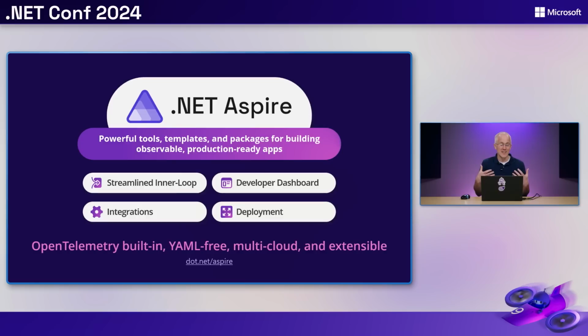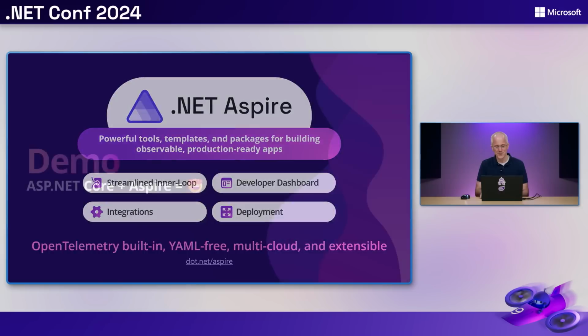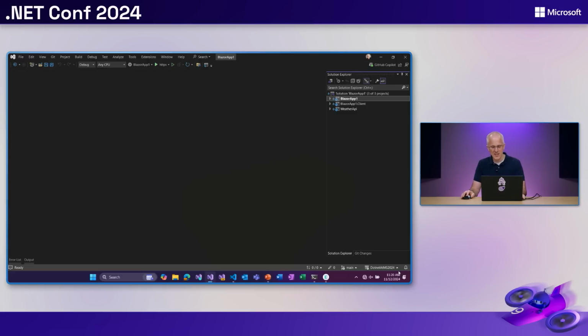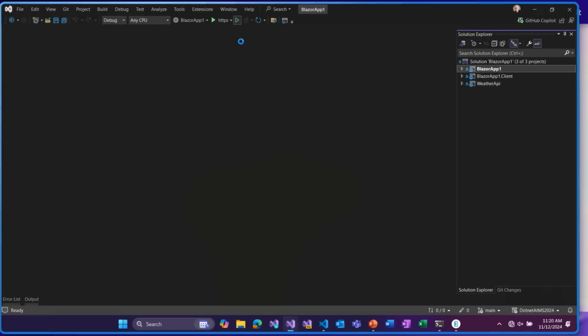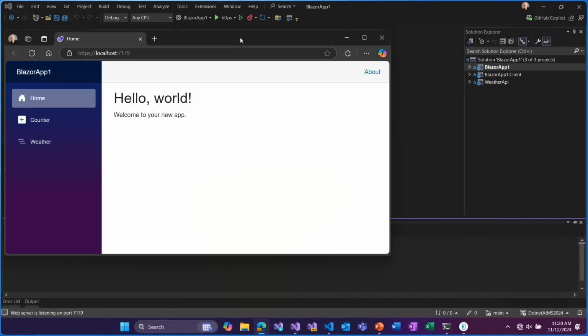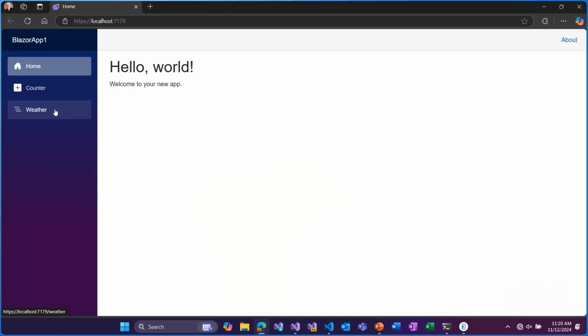It's actually really easy to add .NET Aspire and all its great features to an existing ASP.NET Core app. Let me show you how. All right, so I'm going to pop over here to Visual Studio, and I have a simple Blazor web application that I'll just go ahead and get running so you can see what it does. This Blazor web app is just the default Blazor web app, but it's set up so that the weather page calls a backend API that's in a separate process in order to get the weather data.